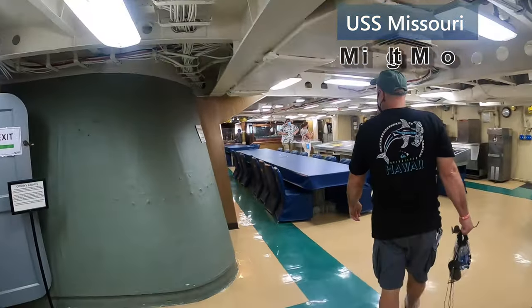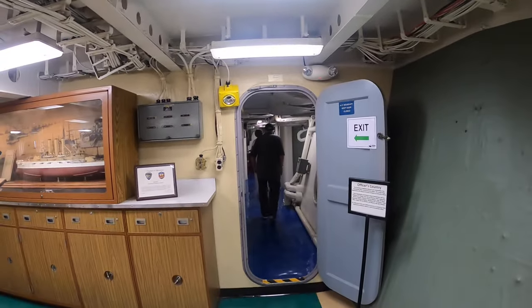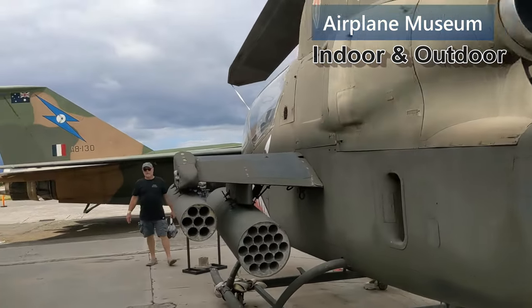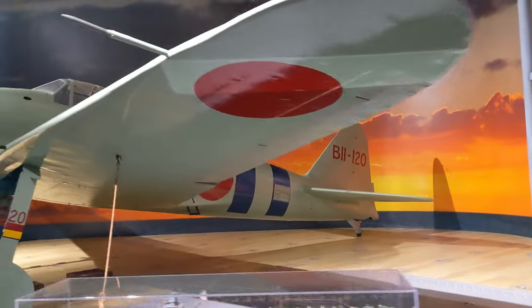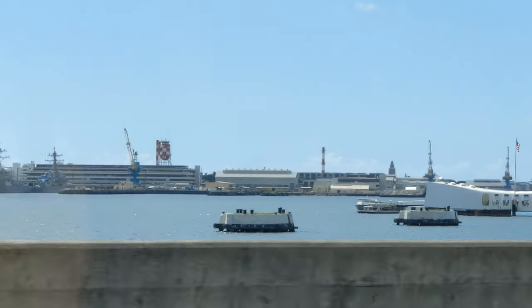Officers' dining. They filmed Under Siege in here. That's a Cobra right here. Yeah, this is a Bell 1S Cobra. This looks Vietnam-era. Yeah, look at this thing. I've been wanting to see this for the longest time. We saw it leave.